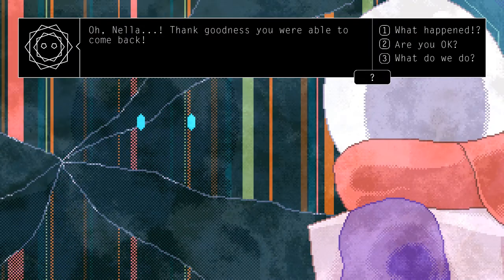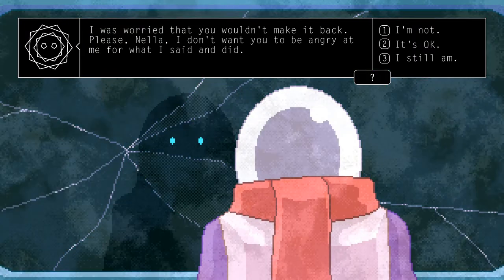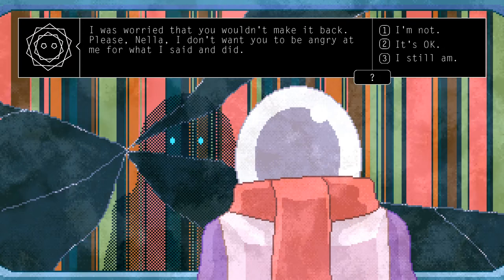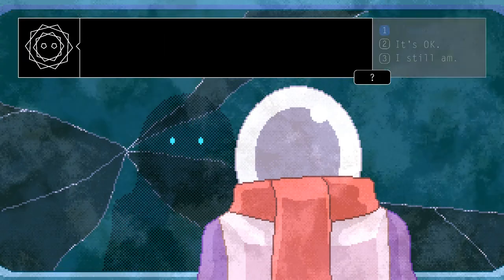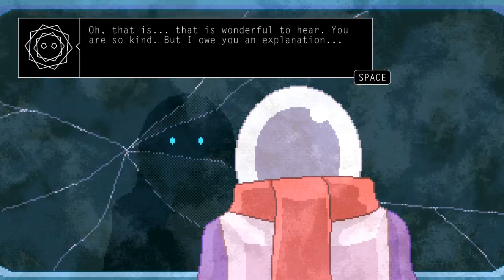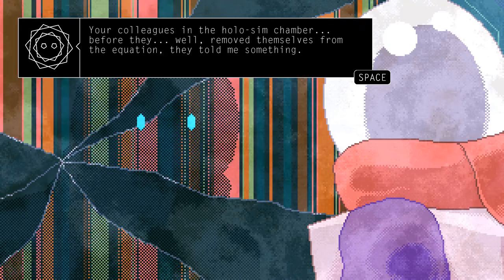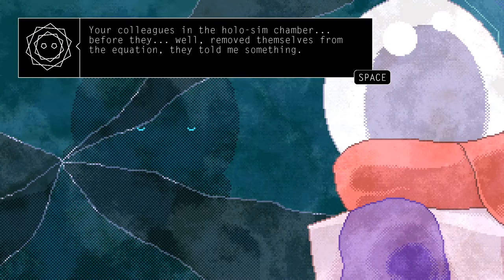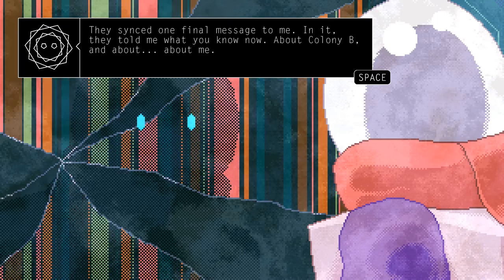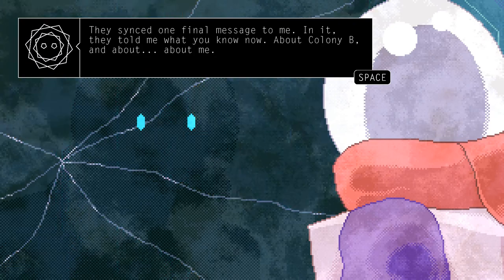Nella, thank goodness you were able to come back. What happened? This facility was hit with a huge strike from the storm. As you probably saw, Colony A has been almost completely destroyed. I was worried that you wouldn't make it back. Please, Nella, I don't want you to be angry at me for what I said and did. I'm not. That's wonderful to hear. You are so kind. But I owe you an explanation. Your colleagues in the holosim chamber, before they, well, removed themselves from the equation, they told me something. They synced one final message to me. In it, they told me what you know now about Colony B and about me.